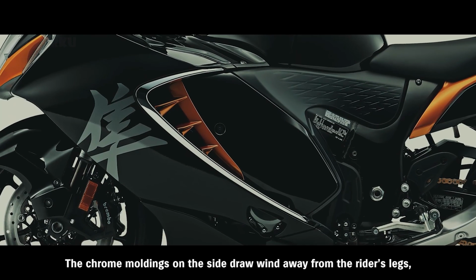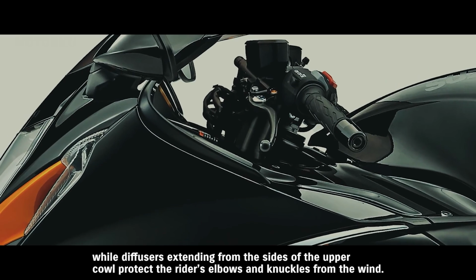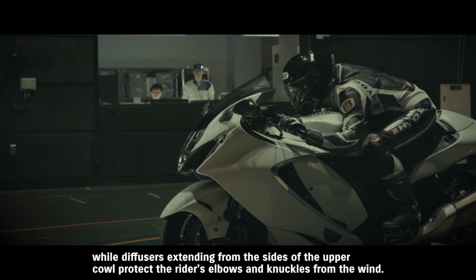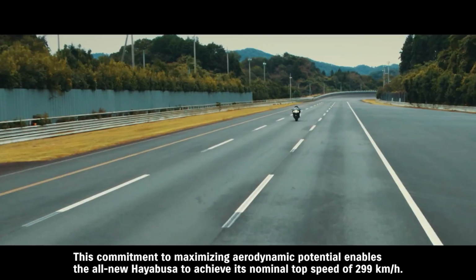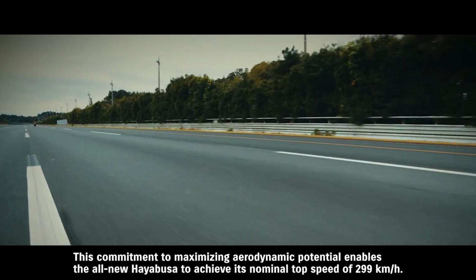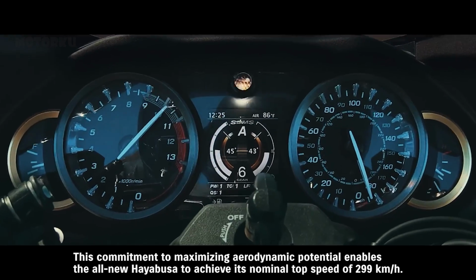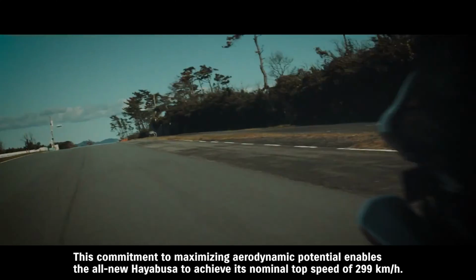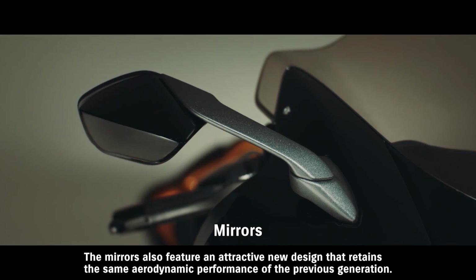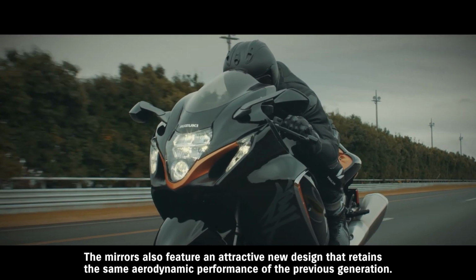The chrome moldings on the side draw wind away from the rider's legs, while diffusers extending from the sides of the upper cowl protect the rider's elbows and knuckles from the wind. This commitment to maximizing aerodynamic potential enables the all-new Hayabusa to achieve its nominal top speed of 299 km per hour. The mirrors also feature an attractive new design that retains the same aerodynamic performance of the previous generation.